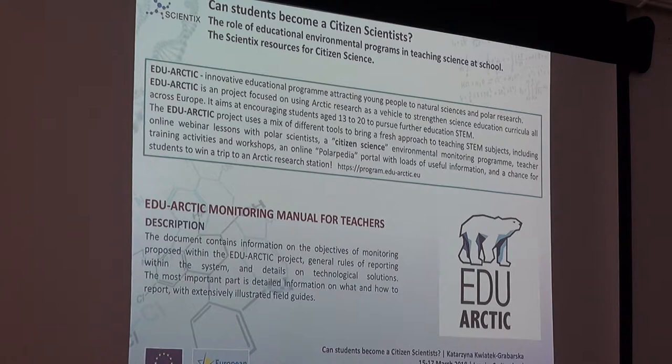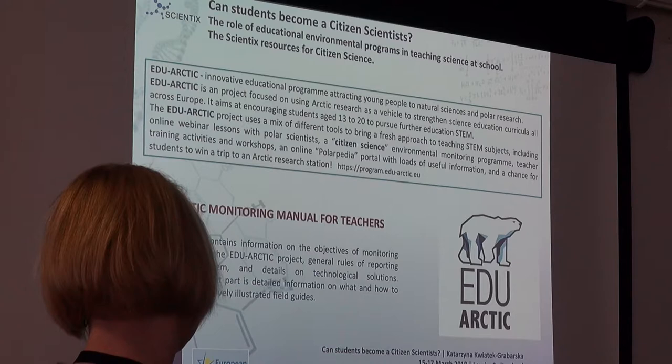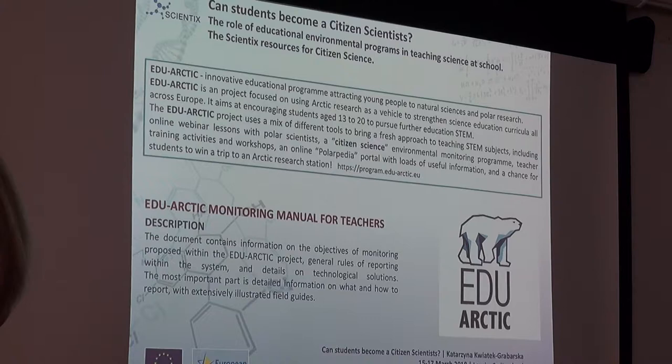And another one, Eduarctic. This is also a Polish project, from the Polish Institute of Science in Warsaw. And here we have a citizen science environmental monitoring program. Exactly, citizen science. So students can make observations and send the data to the monitoring program. A very, very good project. Of course, I show you only these projects which you can get involved in. So that's all.